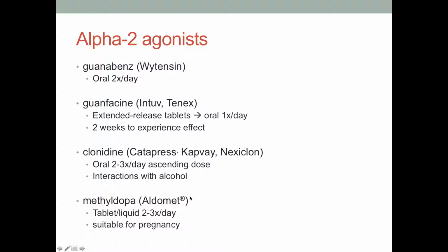Okay, methyldopa, sold as Aldomet. So methyldopa is an alpha-2 agonist. Remember, dopamine is part of the catecholamine family, meaning that it leads to the creation of epinephrine and norepinephrine. So methyldopa is a preparation of a form of a precursor of dopamine which targets the alpha-2 receptor. It can be taken as a tablet or a liquid 2 to 3 times a day. And beta blockers are the best drugs to take during pregnancy for things like preeclampsia. So methyldopa is chosen to be suitable for pregnancy. So you might see that if you're in an obstetrics case.